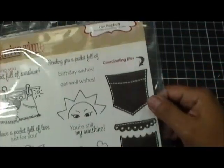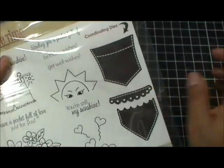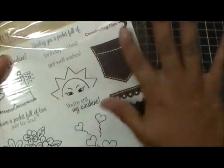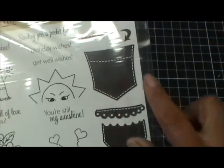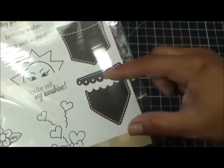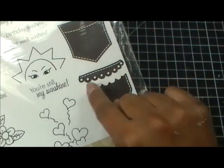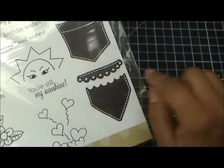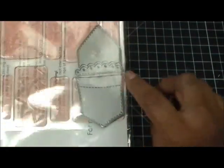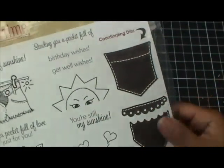And then for the majority of my project, I used my Fun Pockets stamps. This comes with the stamps and the coordinating dies, and what I did was I used this pocket die, and this one kind of goes together. So this is the top portion. You could pop it up right above it because it goes along the scallop line perfectly, and you can see they're both connected together. But what I did was I just used this to layer on top of that this time, okay?